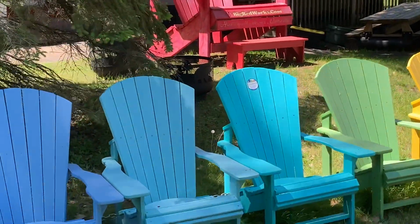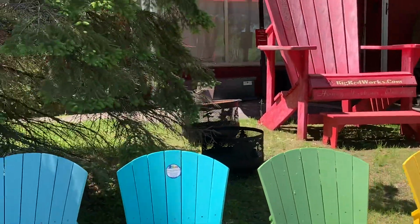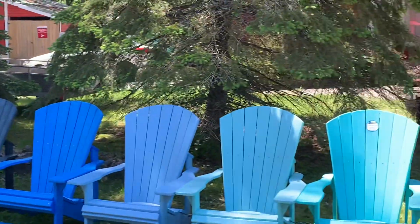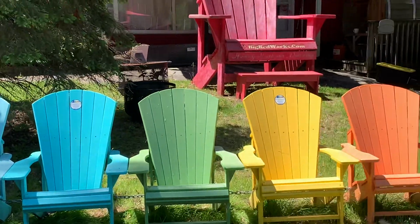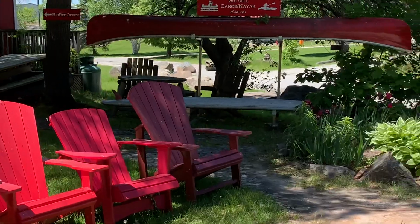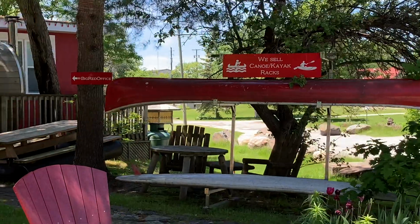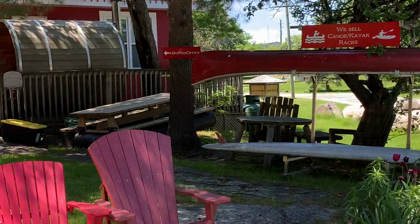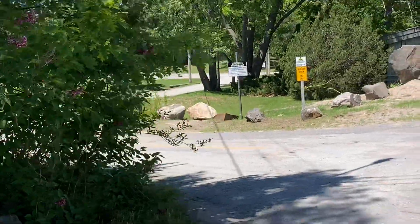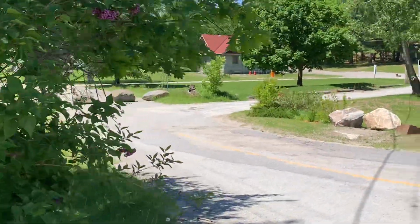So I want to show you the docks here since we're going to go to the island. Do you see this one? These chairs, different colors, they're so beautiful, right? Big rocks. So maybe if you want to go for a day trip, it's nice to come here. Now we're going to show you the marina, or the lake also.